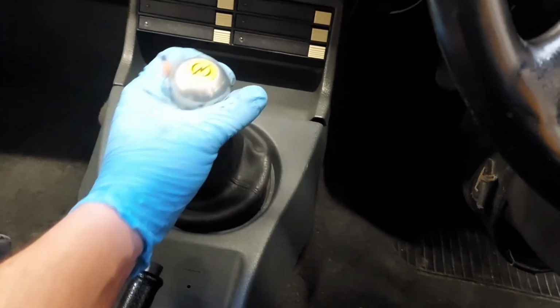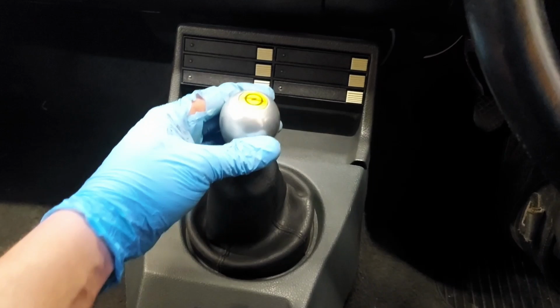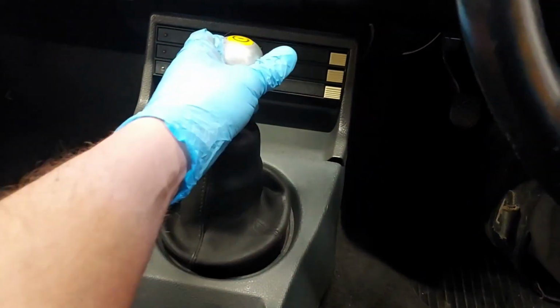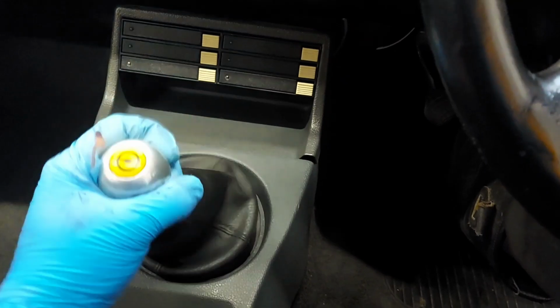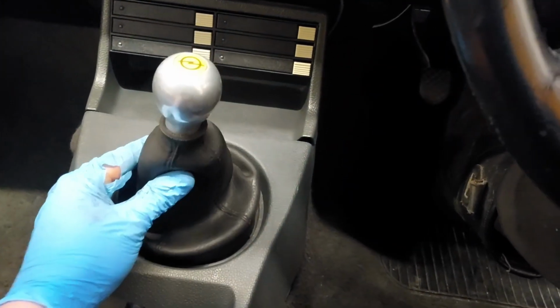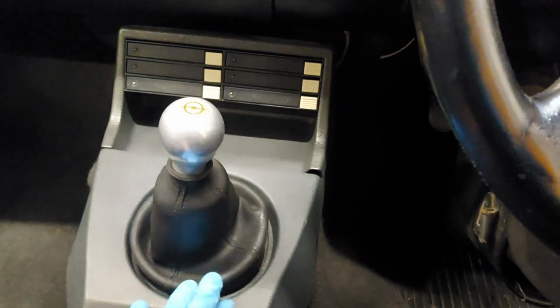One other thing that I did forget about, which I just reminded myself when I actually got in the car, is that the ball bearing in the bottom of this gear selector stick is quite worn. You can see it's got quite a lot of play in that before it selects a gear. So there you've got your first, second, third, fourth and fifth. But if you look at that play that's in that, it's really sloppy. So that's another thing we're going to come back to.